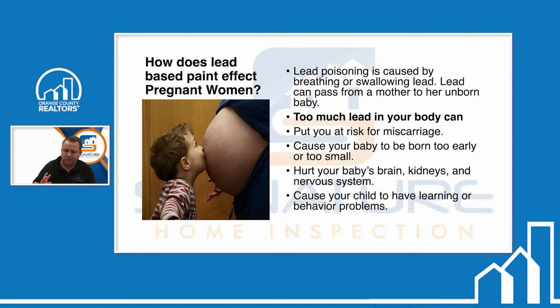And I'm like, well, that doesn't make sense at all. I didn't understand at the time, but if you think of it that way, that's kind of the same way it is with lead-based paint. Too much lead in your body can put you at risk for miscarriage, cause your baby to be born too early or too small, hurt your baby's brain, kidneys, and nervous system, and cause your child to have learning or behavioral problems.